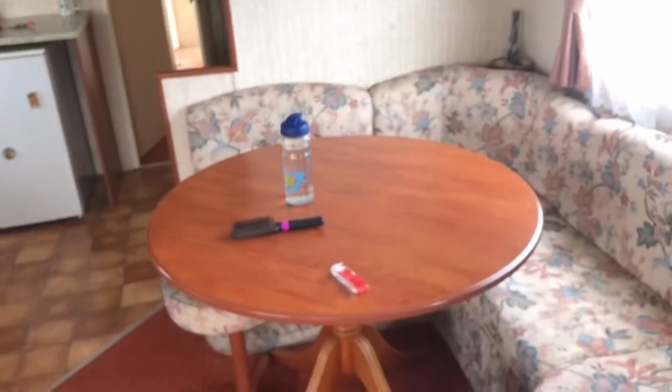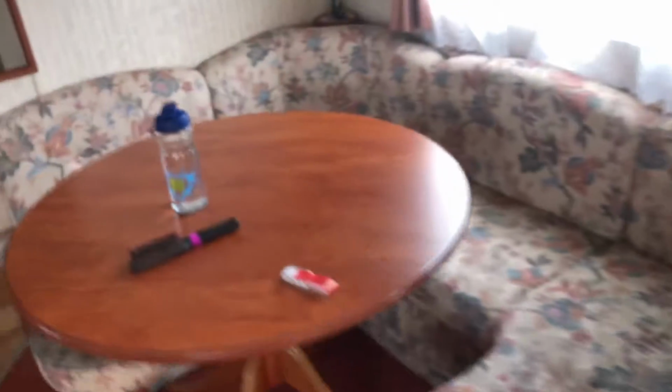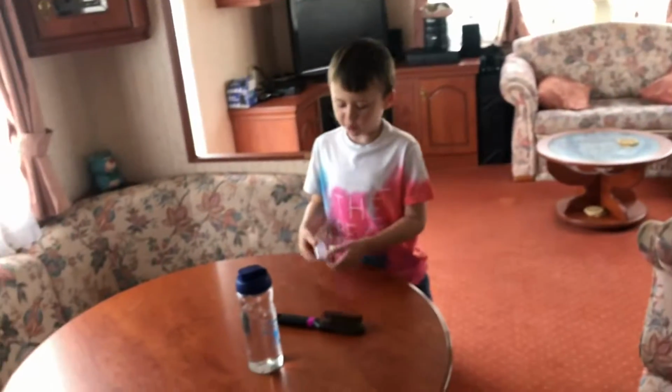And this is our main seating area with our TV. And this is where we play. Plenty of cards. Loads of cards and poker. Card on the table. That's mine. Okay, set it down. I'm going to eat it in a wee minute.